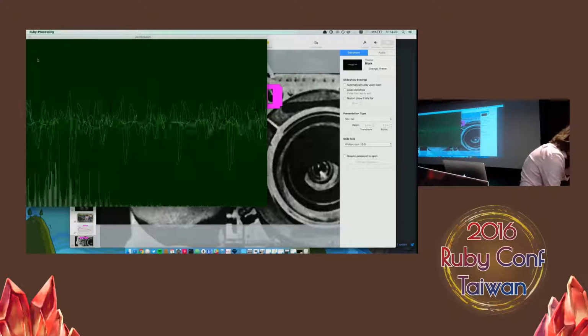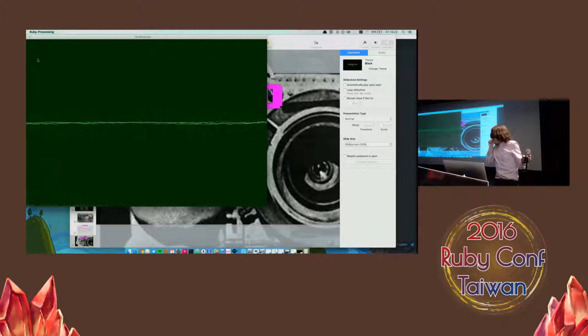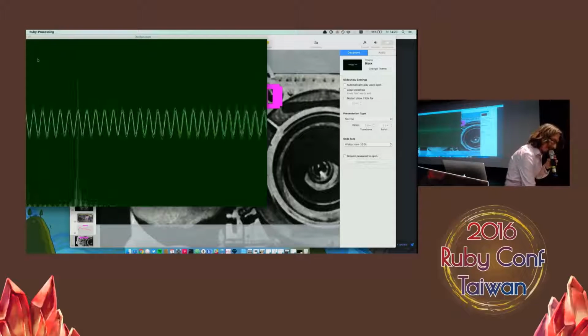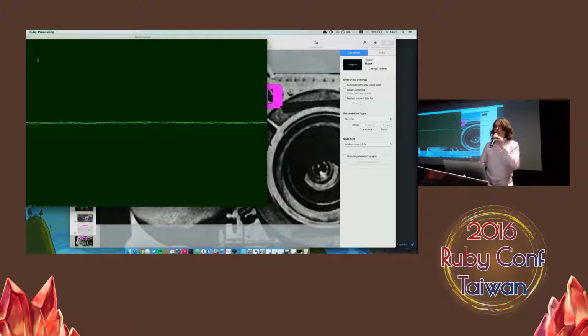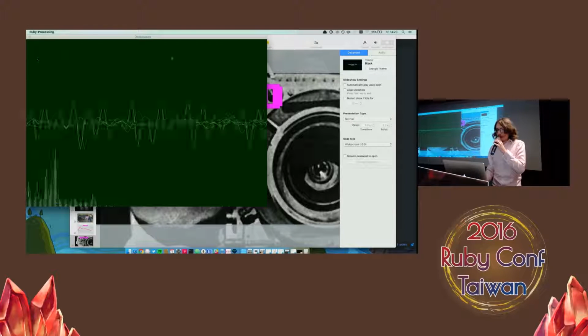And then if we add on some release, it still has the sound playing afterwards, which kind of makes that nice, longer sounds to be drawn out, so you can kind of get some different melodies going.